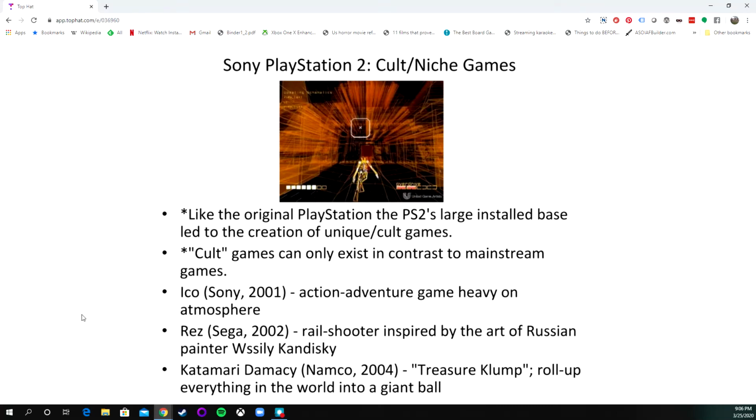These kinds of games exist in two spaces: one, because of the large install base, and two, because there are a million copies of Madden and Jak and Daxter and God of War. So these niche or cult games exist in contrast to that. It's very similar to what they call indie film versus a Hollywood movie, right? We're all going to run out and see the next Avengers movie, but then there might be a small indie movie that we all flock to, like Little Miss Sunshine or something like that. So there are some examples of cult and niche games on the PS2.